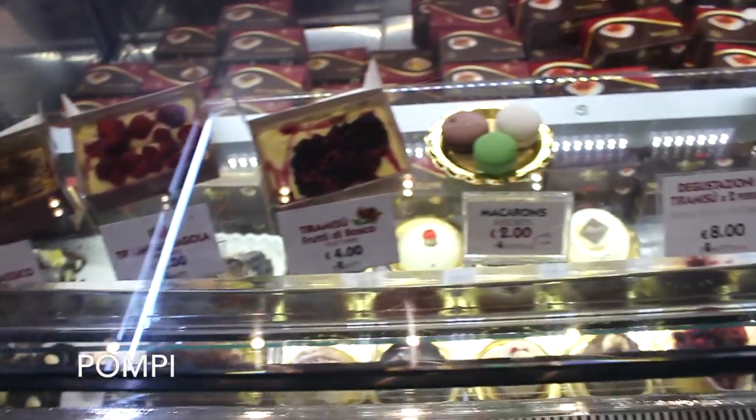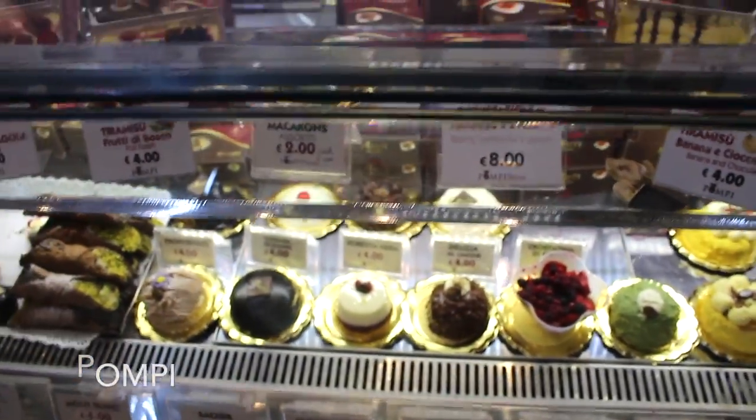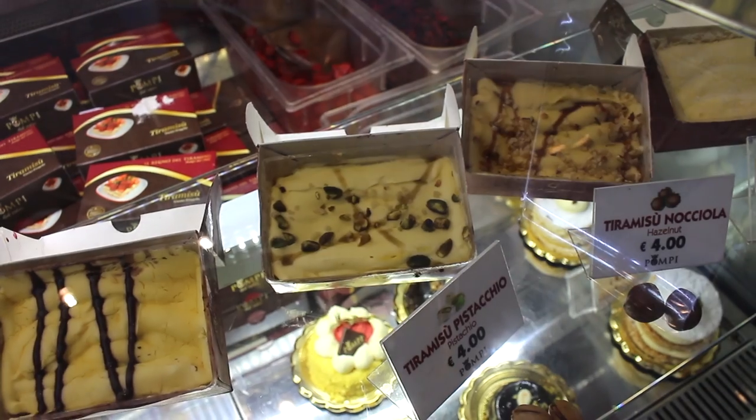I'm getting a nice tiramisu so that I can eat for breakfast tomorrow in our Airbnb. And this is what I'm getting, pistachio. Yummy!